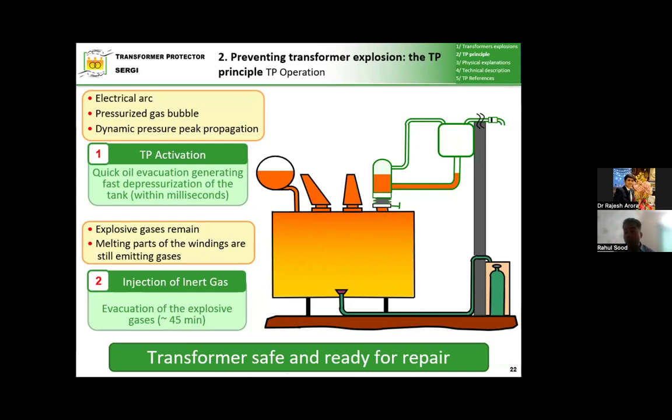So the important part is prevention, which should happen within milliseconds. And there is a reason for it, because within milliseconds we have an enormous amount of gases being produced as a result of a short circuit inside the transformer. If we are not taking care during those milliseconds, there is a high probability of the transformer exploding.